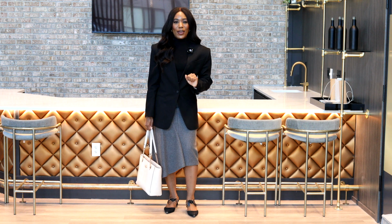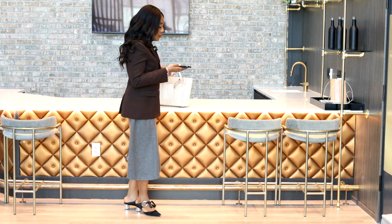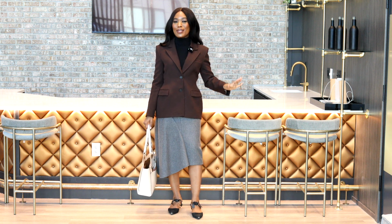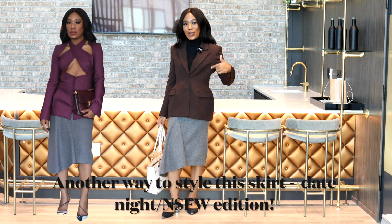Okay, let's switch it with the other Zara blazer, the burgundy one. And here is the look with the Zara blazer. Isn't this giving Dior vibes? This to me is giving Dior vibes, like a classic Dior girly look. But there's no Dior to be found in this whole outfit.